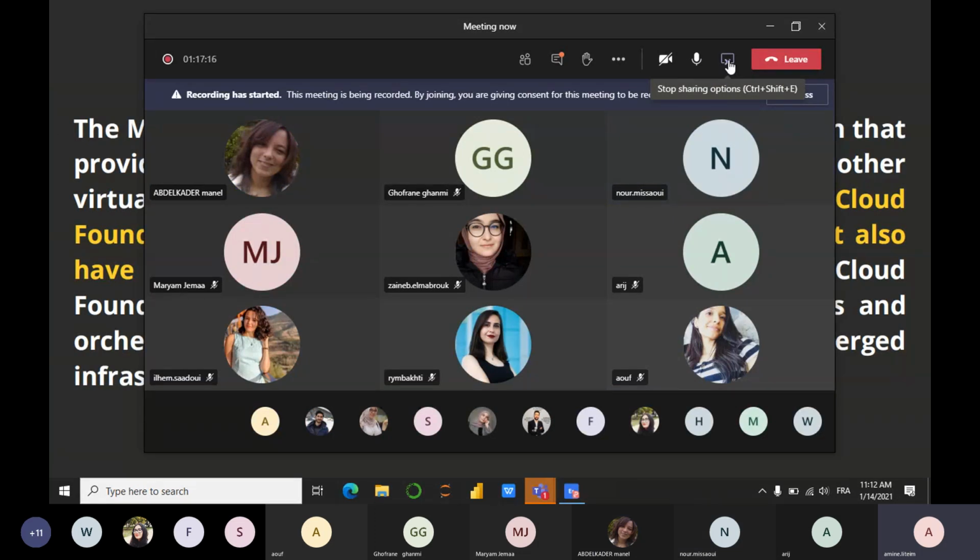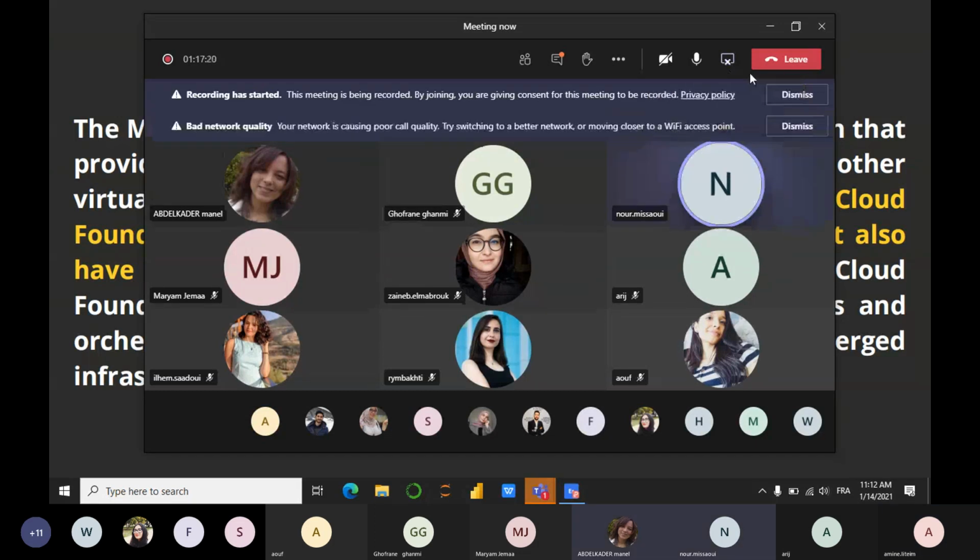So we present them as a cloud environment where you can develop your application, and we get more into FireWare and IBM. That's what we get from the description of the project.